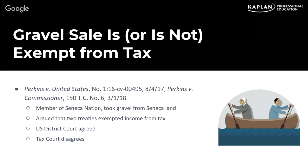We also have to be careful reading these cases to understand how broadly they would apply. In this particular case, the fact is the tax court published opinion means that, clearly, outside the Second Circuit, even if this was overturned, we would have to expect the tax court to come to a similar conclusion involving similar treaties in other portions of the country.